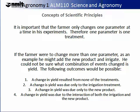It is important when conducting such experiments that the farmer only changes one parameter at a time. Therefore, one parameter is usually one treatment. If the farmer were to change more than one parameter, as an example, he might add a new fertilizer product and irrigate. He cannot be sure what combinations of events would have changed his yield at the end of the season. There are 4 possible outcomes.